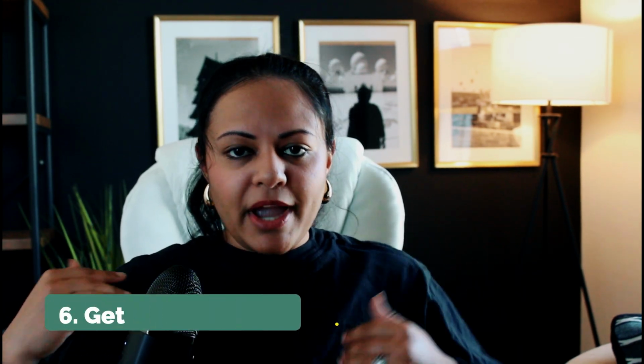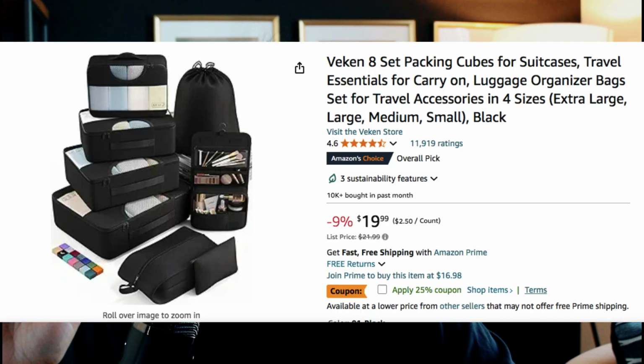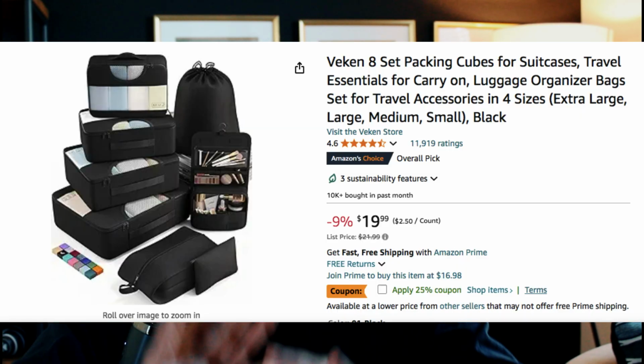Tip number 6 is to get packing cubes. Packing cubes have been a complete game changer in my life. Packing cubes help to keep things organized in your suitcase so you're not in there shuffling and rumbling things around and just making a huge mess.